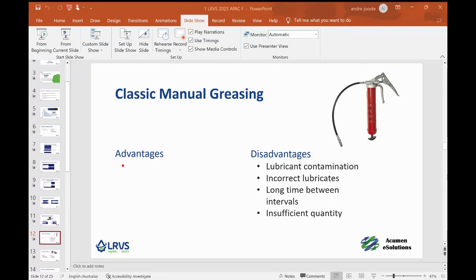Remember, grease nipple on the outside, as soon as you put a grease gun on top of it, if that grease nipple is not 100% cleaned, it will force the contaminants inside the bearing, and that'll be a problem. You can have incorrect lubricants on there. If you have different types of lubricants, like an aluminum complex and a bentonite grease, they will destroy each other, and that'll be bad for the bearings.